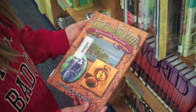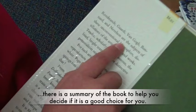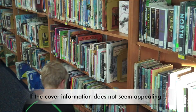Still not sure? Sometimes, if you look at the back of the book or inside the front cover, there is a summary of the book to help you decide if it is a good choice for you. If the cover information does not seem appealing, maybe you should put it back on the shelf and find a book that is more inviting.